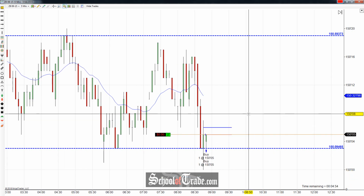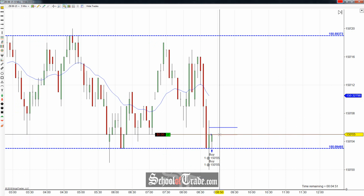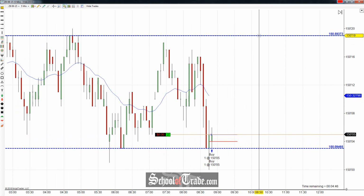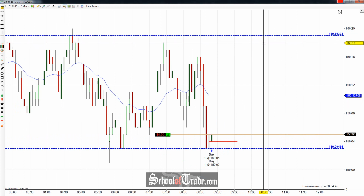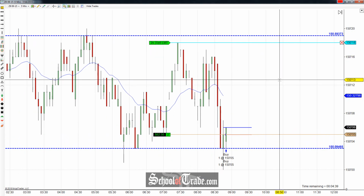Today we're going to be taking a look at a long trade here on the bonds. Looking at a long trade here at 150.05, back up to the range highs. Now the range highs are at 150.19. We don't want to go right on 19, so we're going to go to 18 instead. We're going to take everything off there. So we've got two contracts coming off at 150.18.